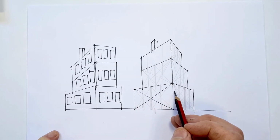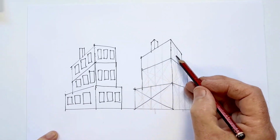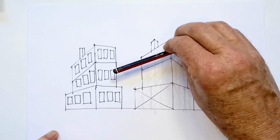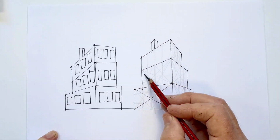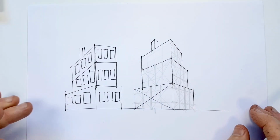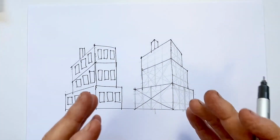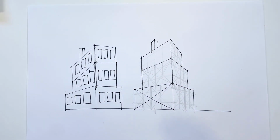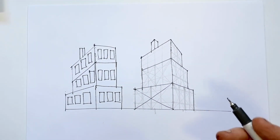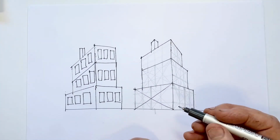Now, any horizontal lines, which includes the top of the windows, need to follow this same fanning out pattern. And so if we want to place windows within our walls, then this is a framework which will give us a much more accurate perspective with those windows than we have in our first one.